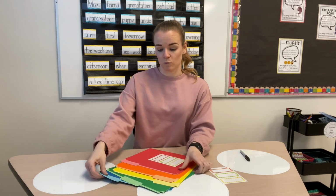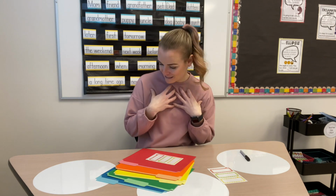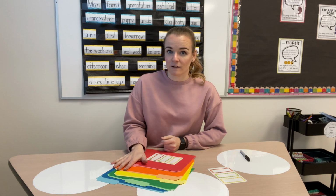And this is something that I'm experimenting with, because in the past I have sent packages home if a student is absent, or when they get back to school, it's just like, we'll get you caught up as we go sort of thing. So I'm hoping that this puts some more of the responsibility and accountability on my kids.